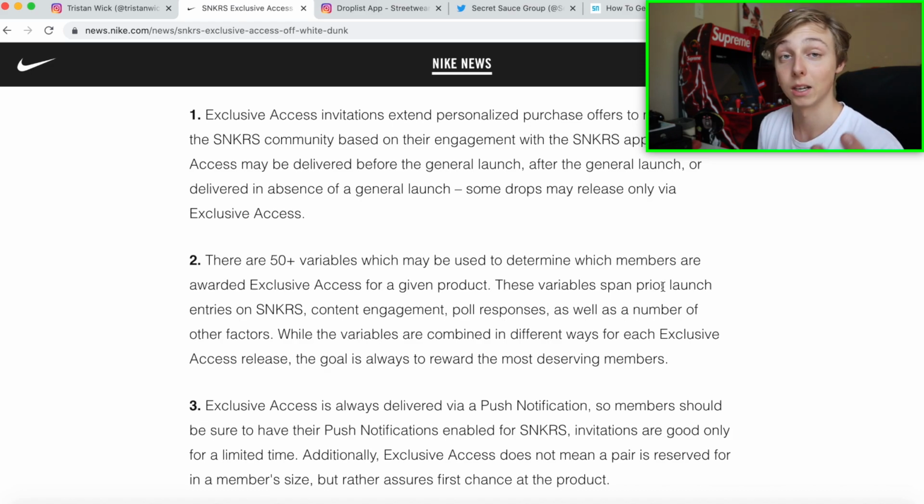But that'll also help with my exclusive access chances if I'm more active on the app every day. So that's going to try and be my goal. I only got a couple sneakers accounts, but I'm really going to try and be fully active on them, responding to those polls and everything that I need to do so I can hit more often.